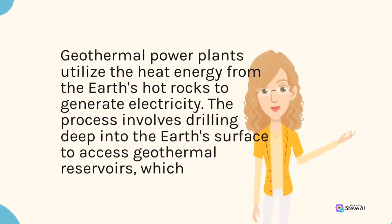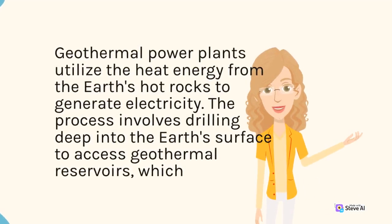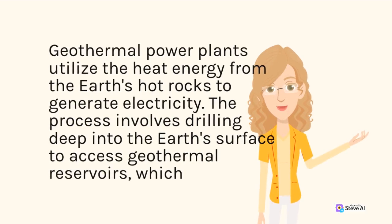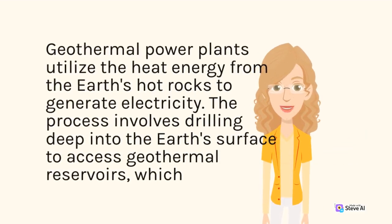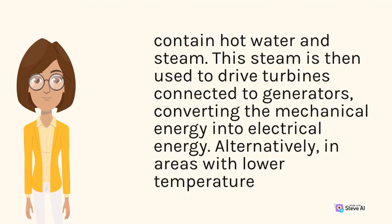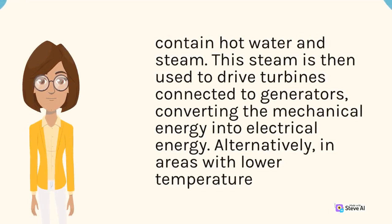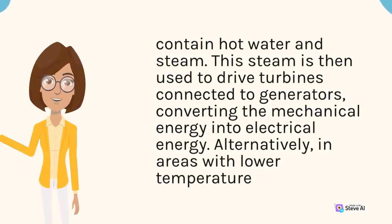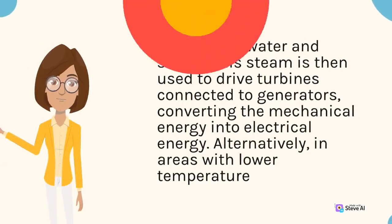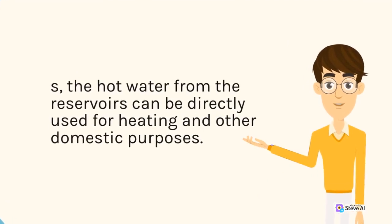Geothermal power plants utilize the heat energy from the Earth's hot rocks to generate electricity. The process involves drilling deep into the Earth's surface to access geothermal reservoirs, which contain hot water and steam. This steam is then used to drive turbines connected to generators, converting the mechanical energy into electrical energy. Alternatively, in areas with lower temperature, the hot water from the reservoirs can be directly used for heating and other domestic purposes.